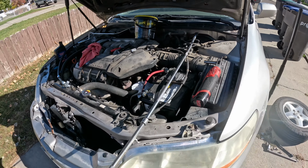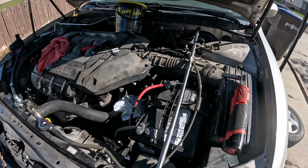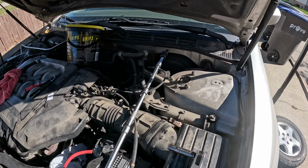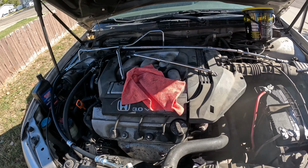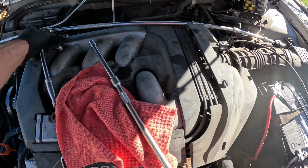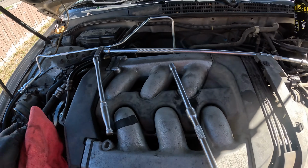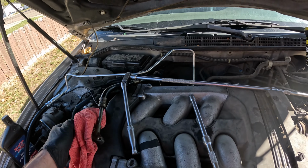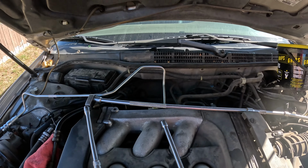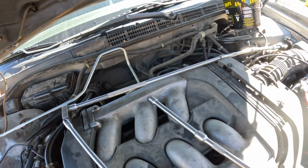All right, here's my solution to getting that last bracket. I don't think I need that many extensions. I'll probably have to take this long one off. I just grabbed the ones I had with me. Yeah, easy peasy with that extension. I just took a section out. This should come out now. It's obviously probably gonna be caught on something though. Yep. Well, that was hard enough to get out that I just cut it.